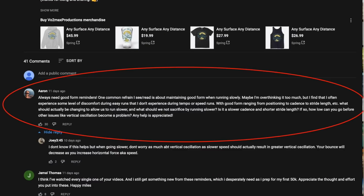Always need good form reminders. One common refrain I see and read about is maintaining good form when running slowly. Maybe I'm overthinking it too much, but I find that I often experience some level of discomfort during easy runs that I don't experience during tempo or speed runs. With good form ranging from positioning to cadence to stride length, etc., what should actually be changing to allow us to run slower, and what should we not sacrifice by running slower?